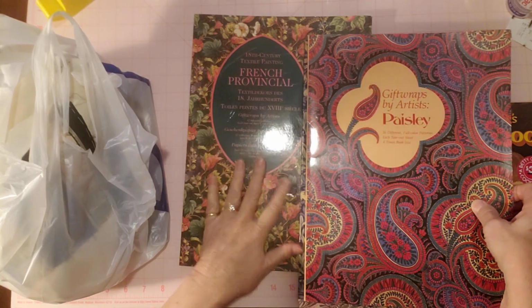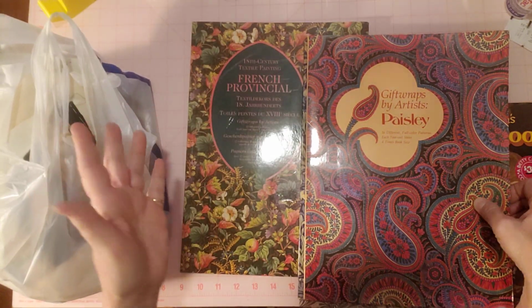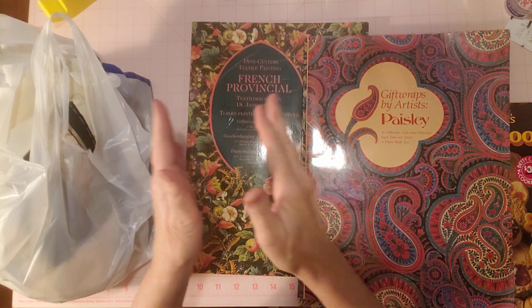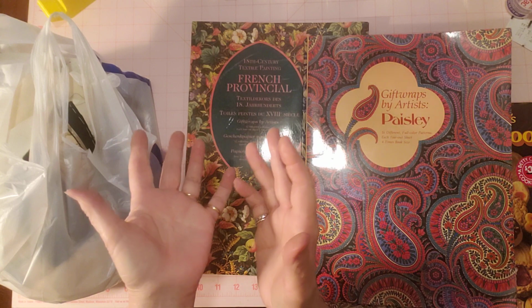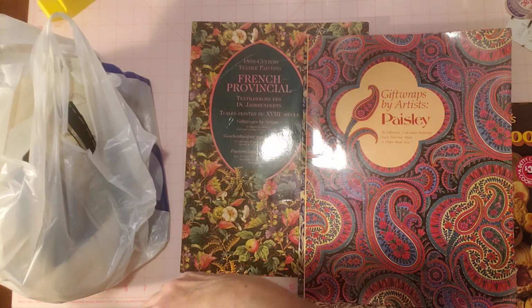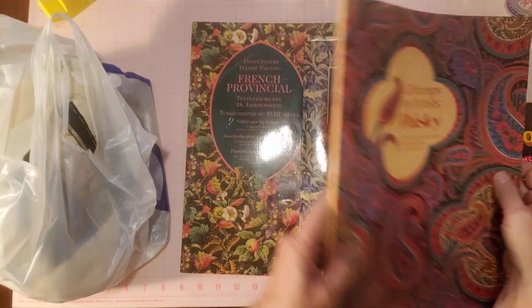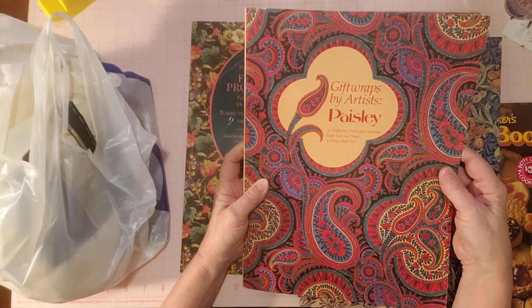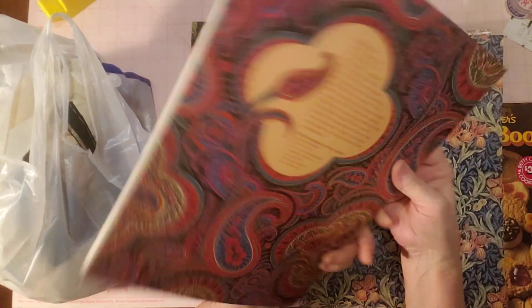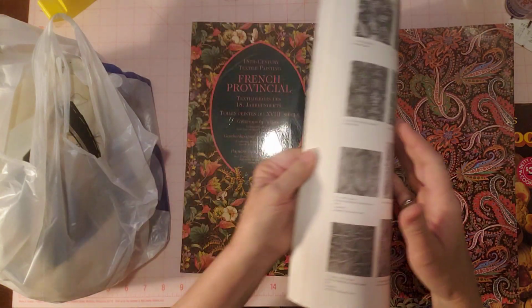So I was at the thrift store, and I found these not all together even. There was one on one side of the store, and I found it, and I was like, oh cool, a wrapping paper book. And then I was on the complete opposite side of the store, and I found two more. And I was like, oh my goodness, I was so excited. Gift wraps by artist Paisley. So this is a Paisley book apparently.